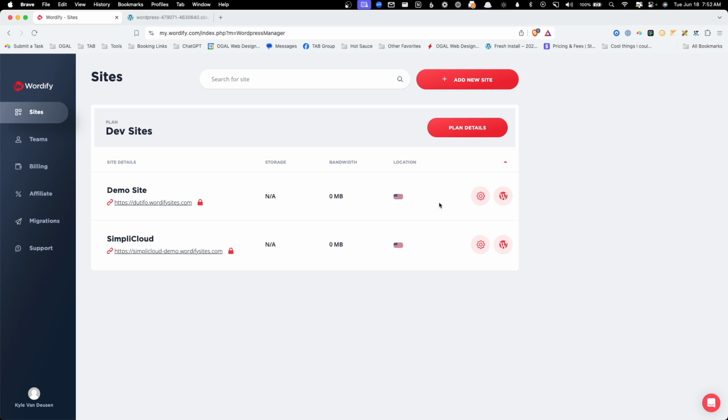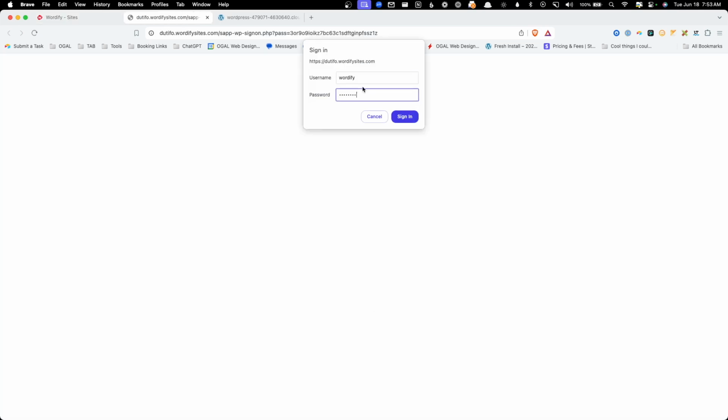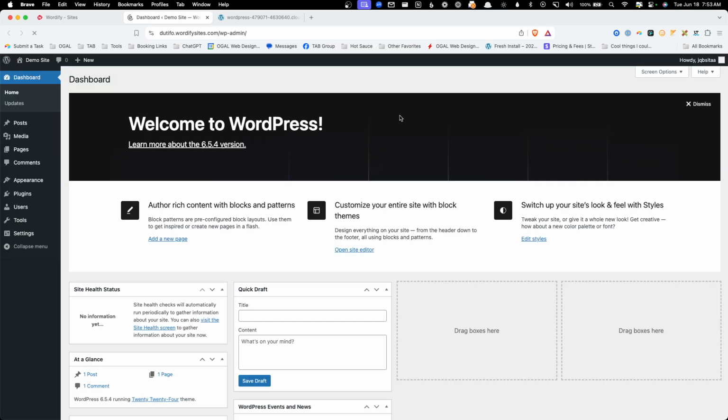Now that we got our new site added, let's go ahead and click on the WordPress logo here so we can be taken to the admin. You can see it's given me a default username and password, and we'll go ahead and click Continue to WP Admin. We have to go ahead and type in that username and password. I'm sure this is how they restrict down the temporary development site, so nobody has access unless they have this username or password, which totally makes sense. Go ahead and hit sign in, and it'll take us to the back end of the website.